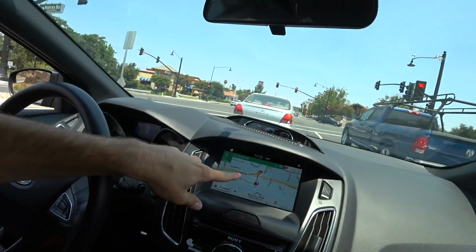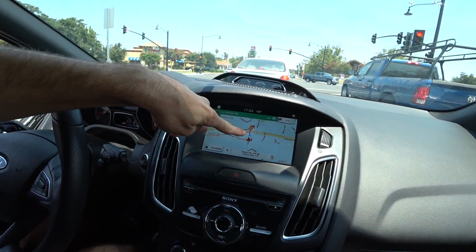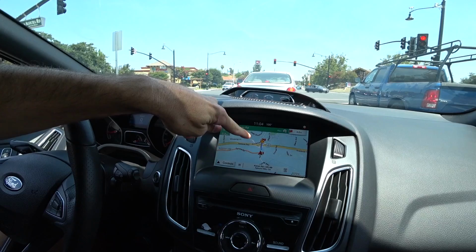So let's go. As I was driving there, I went under 50 miles of fuel, so I figured I'd pick a gas station. And once you go under 50 miles, gas stations will pop up here in the navigation. So I clicked on the Shell icon and said add as waypoint.